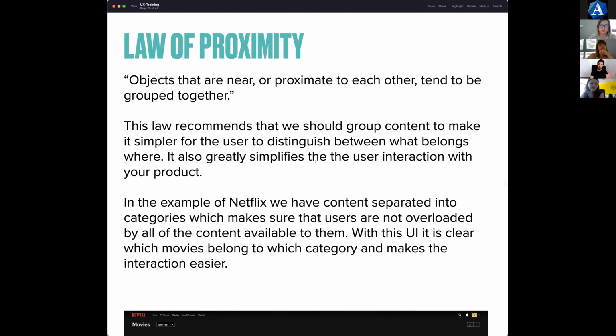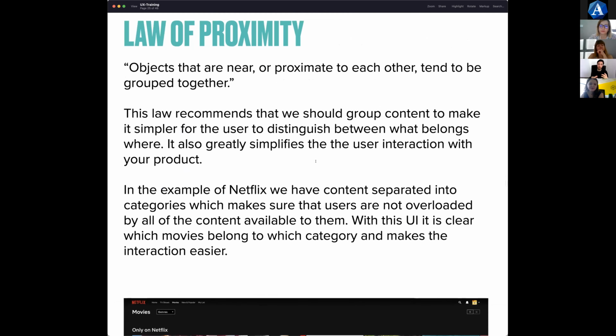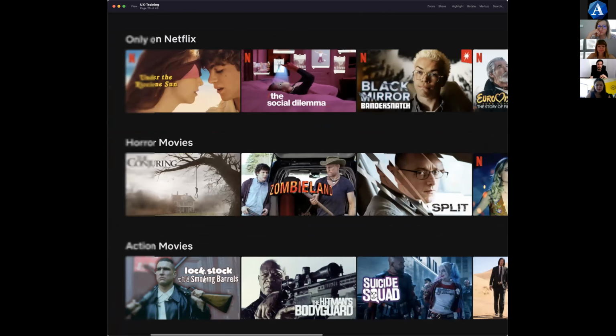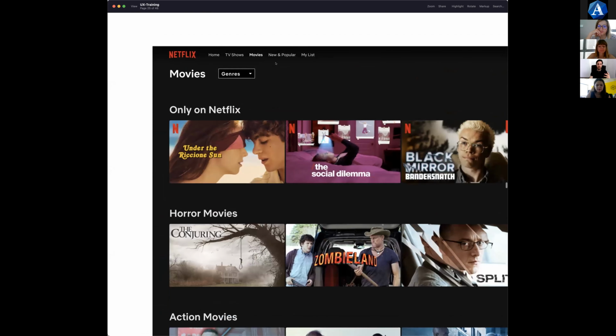Law of proximity. This one is a bit weird. It's kind of difficult to understand it at all points in time. Just as objects that are near or proximate to each other tend to be grouped together. So let's take a look at the example. Netflix once again. I really took a lot of examples from Netflix. You see this part up here where you have Netflix logo, home, TV shows, movies. We can see, based on the proximity, that these things kind of fit together. They are a part of a navigation.